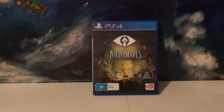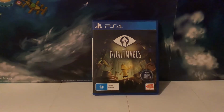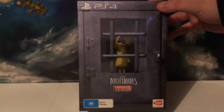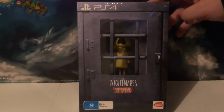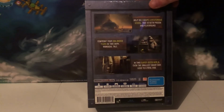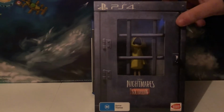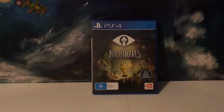Little Nightmares. This is the standard edition that I bought because I also have the 6th edition that I pre-ordered at EB Games, and I was so happy that I was able to get this from them. A lot of people nowadays tell me that they really hate the fact they missed out on this. It's a really cool little collector's edition or limited edition, whatever you want to call it, box with a figurine inside. And because I didn't want to open it, I bought the standard edition of the game so I can play that when I do get to it.